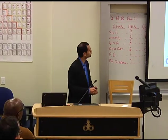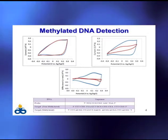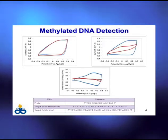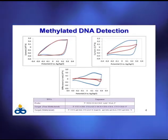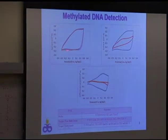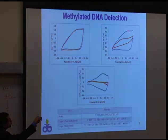So what does this illustrate? Well, here we have unmethylated DNA in the red curve, and methylated DNA, red curve, on the right-hand side, after the probes were placed in the target solution. With unmethylated DNA, it wasn't complementary, it didn't hybridize, so we didn't see a decrease in the CV. The blue curve is the probe DNA, right? That's what we're comparing the red curve to. Whereas here, there's definitely a decrease going from blue to red.